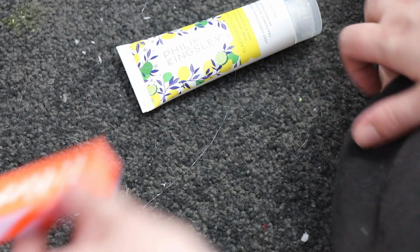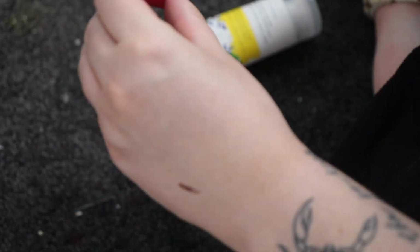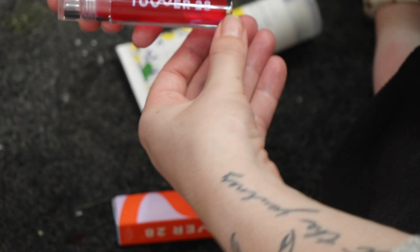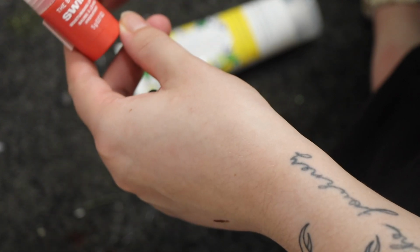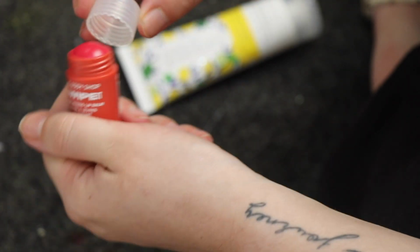I don't know. Have Tower 28 Shine On Lip Jelly in XOXO. Oh, that's so cool. I've got to keep that. There's just something about that that looks so cool. So keep her. This is the little Body Shop Swipe Up Moisturising Lip Balm in Strawberry, which I think I'm also going to keep and give to my sister for Christmas.